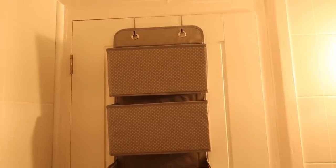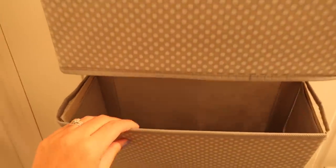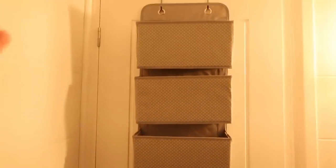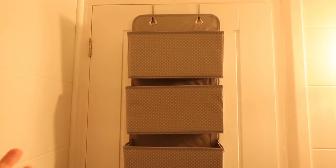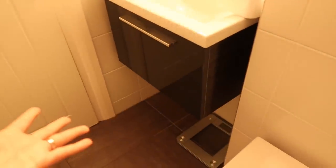And then I also wanted to show you this storage here, which I found on Amazon. It just goes on the back of your door. It's gray with little white polka dots. And there are four really big places to store products that I'm not using all of the time. This is a great place to keep some things because no one ever sees the back of the door except for me and Matt. And we are so short on storage in here that this should help a lot.